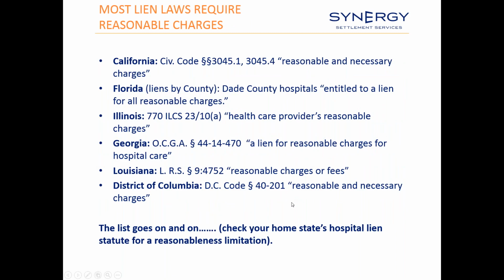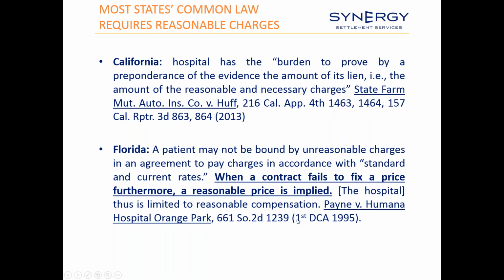Now, importantly, most of the lien ordinances and statutes in this country do require that the hospitals limit themselves to reasonable charges. As you can see here, California's Civil Code 3045.1 requires reasonable and necessary charges. Florida's require a lien for reasonable charges. Illinois, a healthcare provider's reasonable charges. Georgia, a lien for reasonable charges. And the list goes on. You'll have to check your home state's hospital lien statutes for a reasonableness limitation.